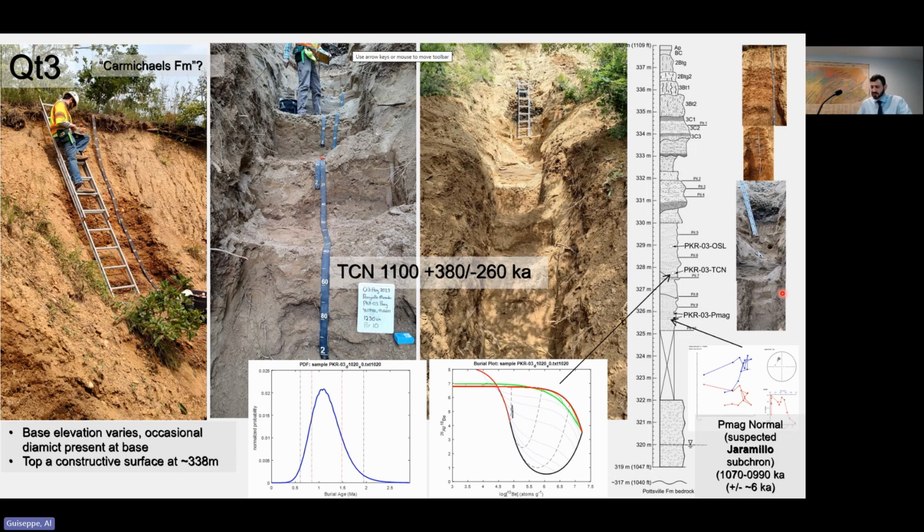All of that together tells us that this unit, at least in its lower parts, has a burial age, and therefore a deposition age, of around 1 million to 1.1 million years. So maybe MIS 30 or MIS 31.